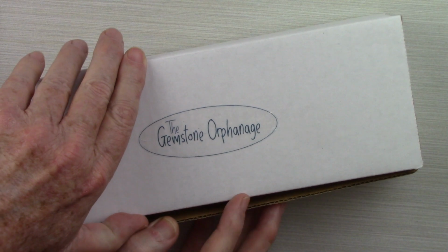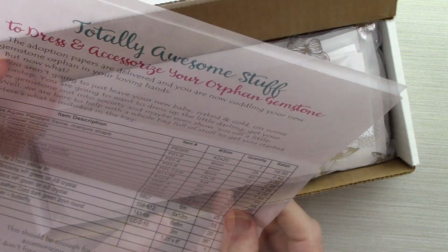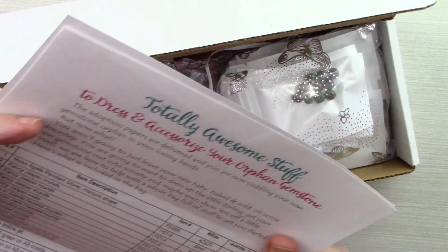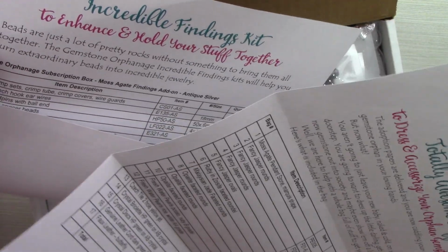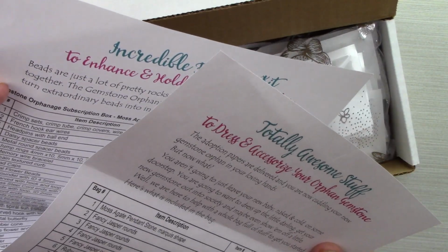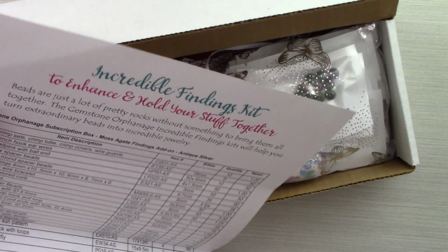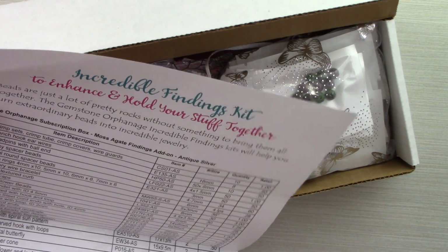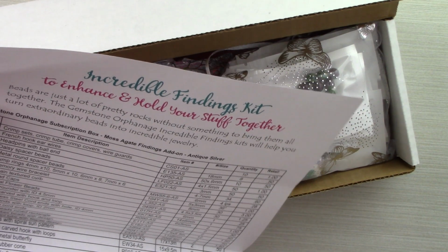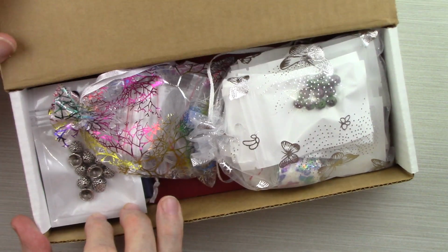Okay, let's open the box and we'll look at what's in here first off. We have the inventory sheets, some totally awesome stuff to go with your gemstone, all cataloged so that you can verify that everything is included in your box that was intended to be. And then there's a supplemental inventory sheet too for an add-on for findings. We'll talk about that in just a second, but let's look and see what's in the box.